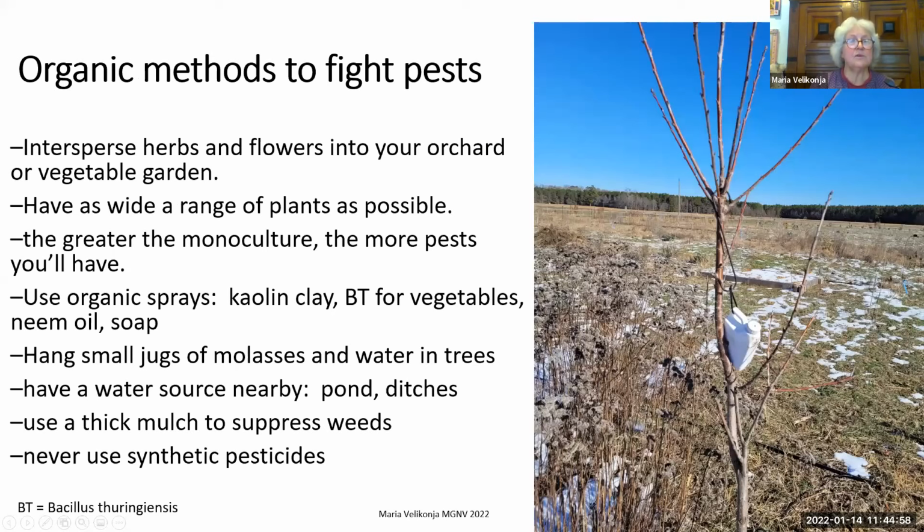Some organic methods you can use to fight pests are to intersperse herbs and flowers into your orchard and your vegetable garden. Have as wide a range of plants as possible. Remember that the greater the monoculture, the more pests you will have. That's the greatest way to have it, is to grow everything the same.